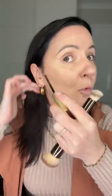Look at that. Look how good that is. So good. I love that warming there. Now, what does this product do? This is the one I was telling you about yesterday. It's all anti-aging.